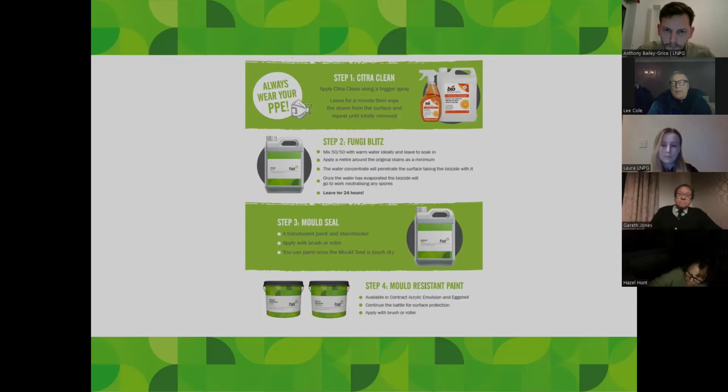So there is an element of you being able to cut your cloth according to the stain and the infestation itself. It is ideally done in 2 stages, but we do know in social housing that's not always possible. The important thing to note is that both Fungiblitz and Mold Seal are water derivatives, and they only start working when the water element that takes the product into the center of the substrate evaporates. That's why we say 24 hours in an ideal situation, but you don't always have that as an option. As soon as the water's evaporated, they'll start to do their job either way.